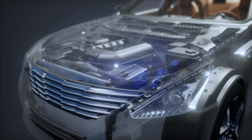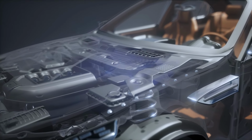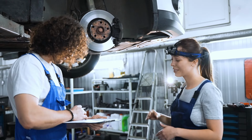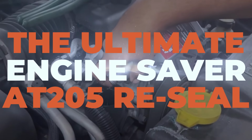Here's a fun fact. Did you know that the right fuel system cleaner can restore lost horsepower and even help your car pass emissions tests? It's like giving your engine a fresh start without a wrench in sight, saving the most dramatic for last.